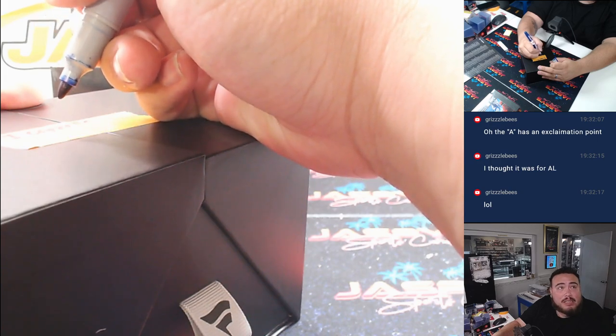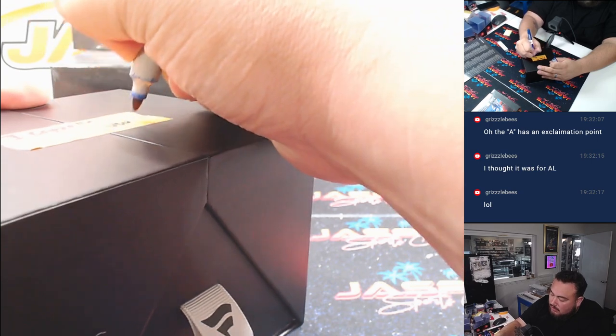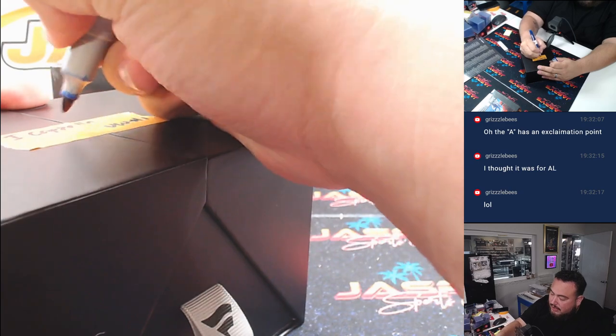Oh no way, he missed it. That's the second field goal he missed. That's the second one he missed. He didn't miss any all last year.